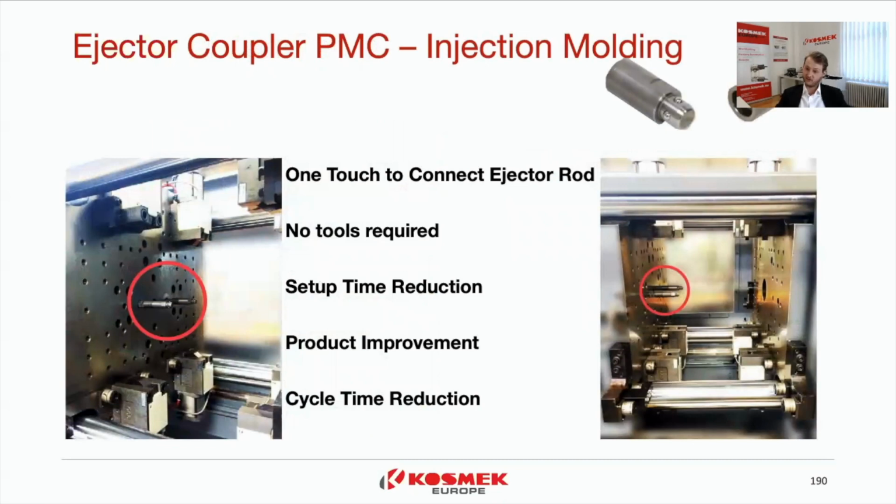It connects the ejector plate and the ejector rods just by a simple button operation. We do not need any tools to connect them, which results in setup time reduction and product improvement due to a more stable clamping of the ejector rods, which also results, of course, in a cycle time reduction with the help of our ejector couplers.